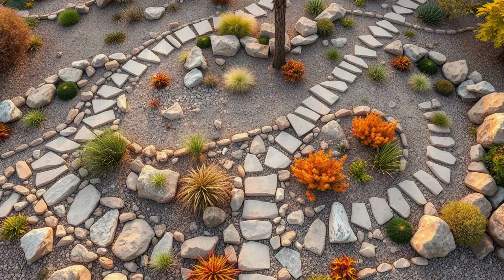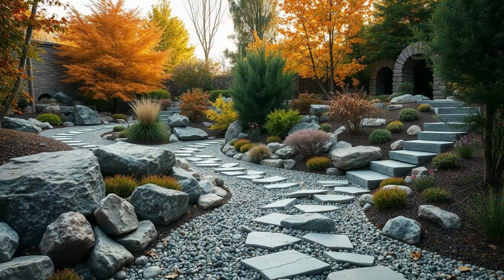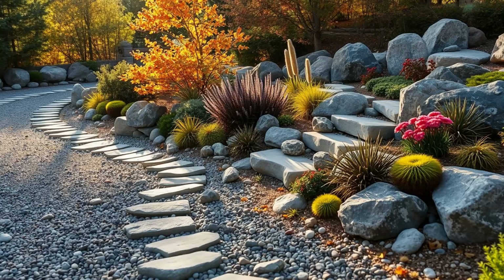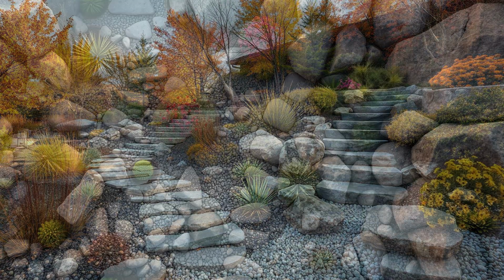Next up, we've got gravel. Now, gravel is like the Swiss Army knife of landscaping rocks. It's cheap, easy to spread, and comes in tons of colors and sizes. You can use it to cover large areas, fill in between pavers, or create natural-looking pathways. Plus, gravel is excellent for drainage. If you've got a part of your yard that tends to get soggy after it rains, laying down some gravel can help keep things dry and tidy.